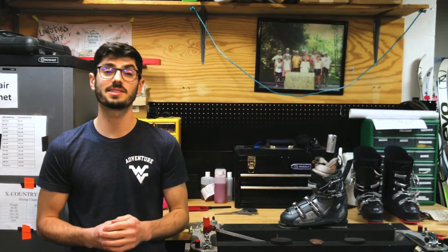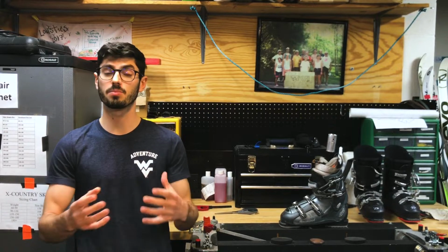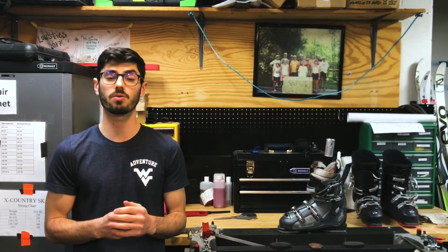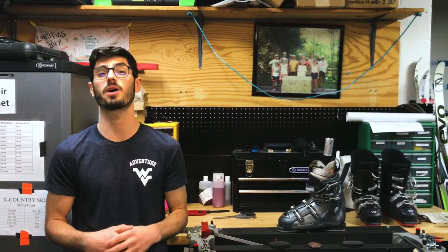On Wednesday, January 19th, we have a waxing workshop where you can get to bring your ski or snowboard and we'll walk you through the entire process and you'll get to wax your board yourself. And on the following Thursday, we have an edging workshop where you'll learn how to sharpen the edges and get your board primed and ready for the slopes.